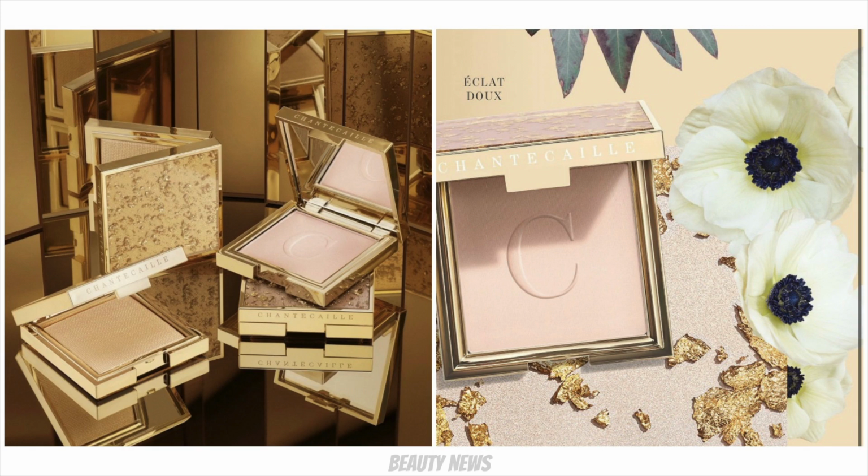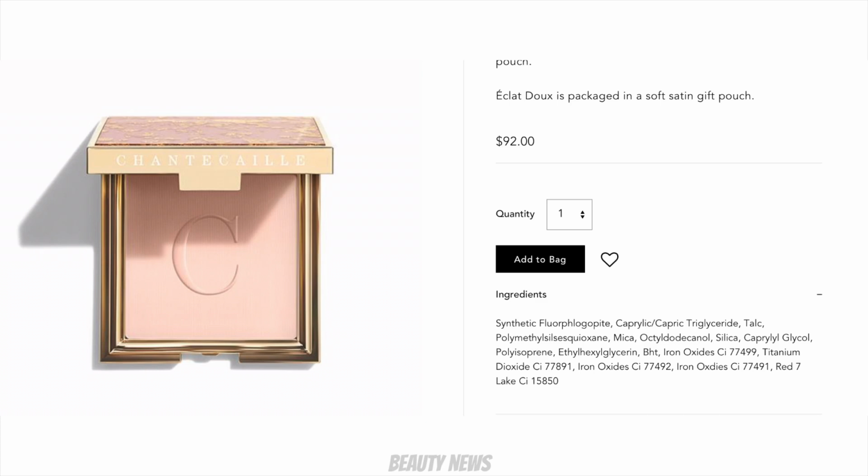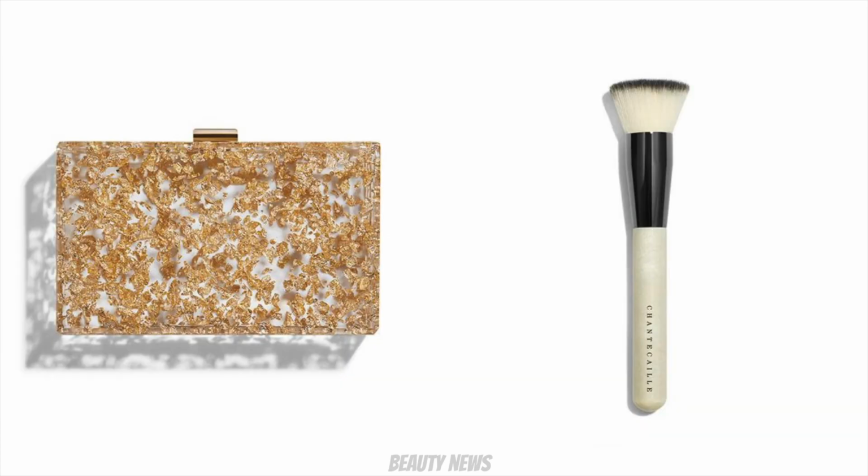A powder that is finely milled, blurs the skin a little bit, mattifies, but also has a touch of luminosity, similar to Hourglass ambient lighting powders, but probably a little bit more, I would assume, refined and mattifying. Yeah. But it could have silicones in it to blur the skin. But it's interesting. It's $92 US. They also have a gold clutch. Yes.